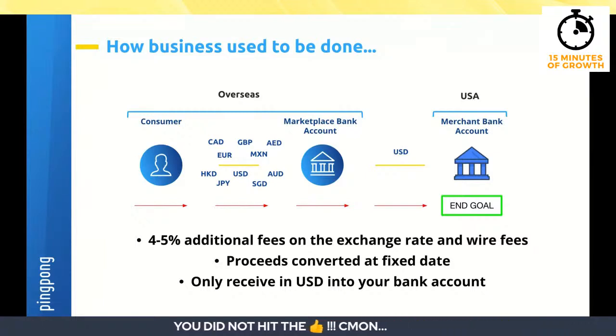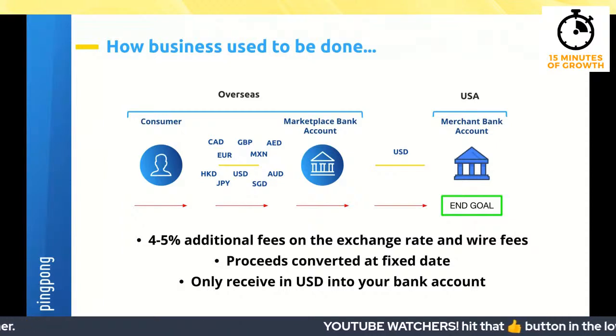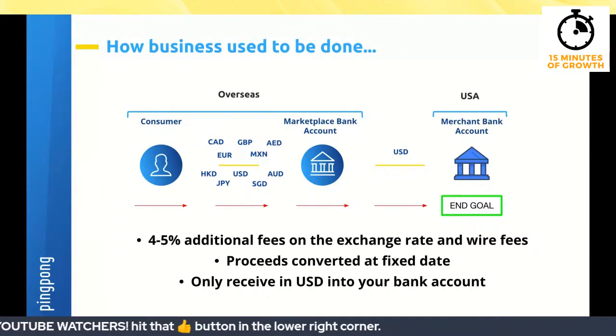I would have to go there, show them my business credentials to make sure I can actually send or receive to that bank in that country. It's a real time suck, and you have to have legal entities on your behalf that can make those transactions happen. Now that's not the case anymore with solutions like PingPong. Months of work can now be done in minutes from the comfort of your own home.